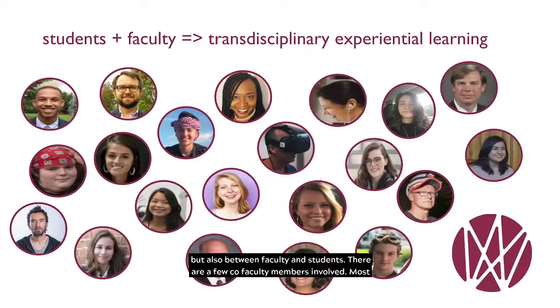There are a few core faculty members involved. Most of us affiliated with the Center for Human-Computer Interaction. There's me, Doug Bowman, David Hicks, Todd Ogle, Jessica Taylor, and Thomas Tucker. So we're the core faculty, but we depend heavily, and I really mean heavily, on our student collaborators. So far, we've worked with around 20 students, and that number is continuing to rise.